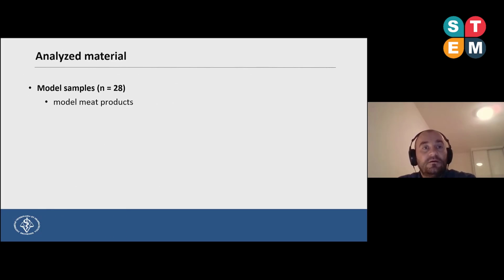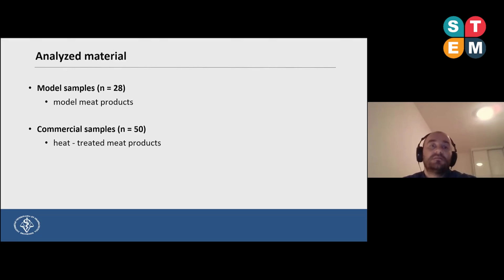Analyzed materials: we made model meat products, around 28 samples, and commercial samples, a small size, 50 samples, but we wanted to check it, and we used heat-treated meat products. We also produced model samples of heat-treated meat products here in the Czech Republic. Heat-treated meat products means that the product was heated at 70 degrees Celsius for at least 10 minutes, and 70 degrees Celsius has to be reached in all parts of that product for at least 10 minutes.